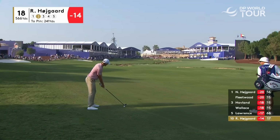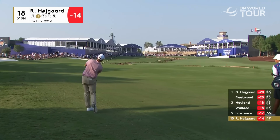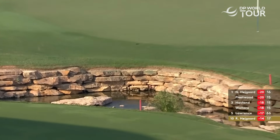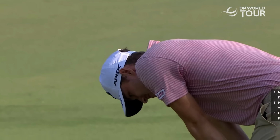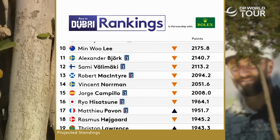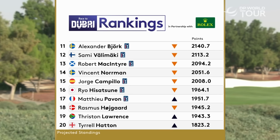Now Rasmus. Second shot into the last. Trying to work this from left to right. Is it going to come right enough? Oh, just needed 2 more paces to carry the water on that line. And is that going to be the shot that costs him his chance of one of those dual membership cards? Maronk is going to get the top one. There you see Pavon has moved ahead of Rasmus Højgaard for that 10th card.